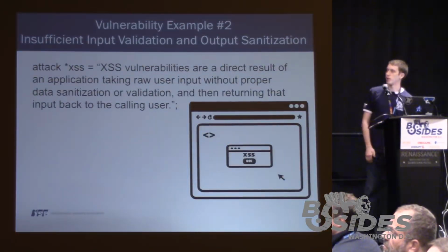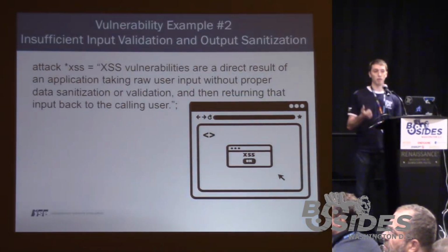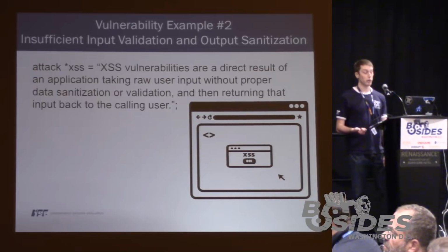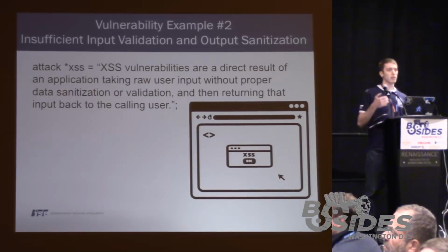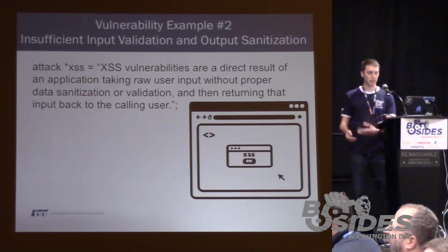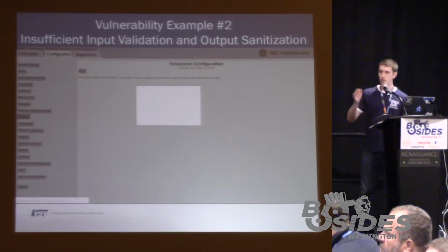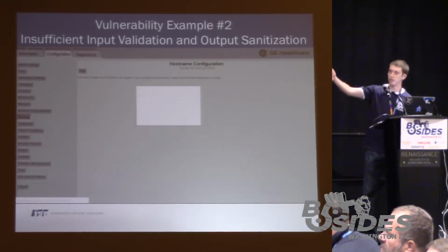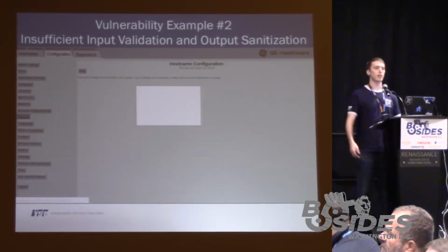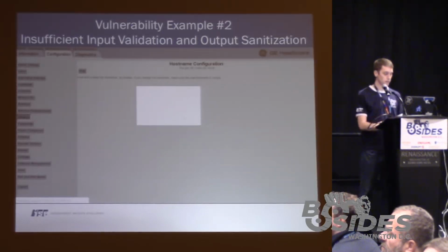The next attack example we're going to talk about is insufficient input validation and output sanitization. This refers to a very common web-based attack known as cross-site scripting. And again, like most vulnerabilities, cross-site scripting results from the application taking raw user input and then using that without properly validating or sanitizing the output. Here is a less complex example, just showing the typical JavaScript alert box saying, hey, medical device, cross-site scripting. This is in the GE CareScape monitor, as you can see, with the GE Healthcare logo in the top right.